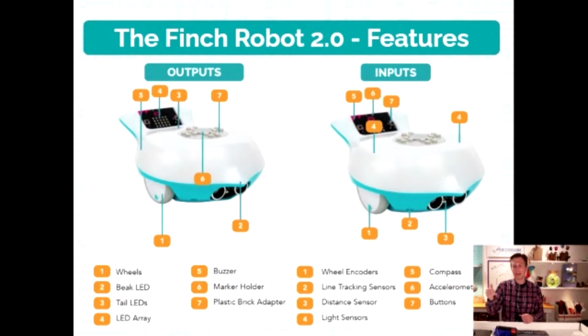It has an LED in the beak, which is similar to the old Finch, but it now also has 4 full color LEDs in the tail, a strip of 4, and those are individually programmable and addressable. You can make them do rainbows, you can make them do animations. There's also an LED array in the BBC Microbit of 25 red LEDs that you can use to print characters, print strings, things like that. There is a multi-tonal buzzer, so you can make 8-bit music.